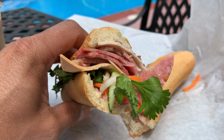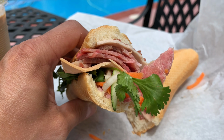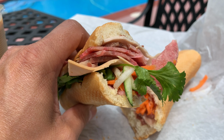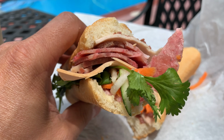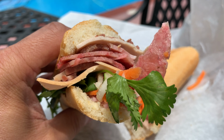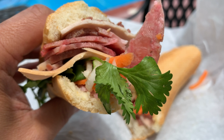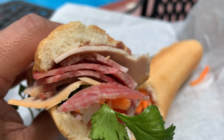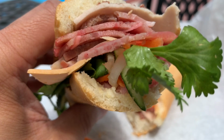But here's a close-up. So you have Vietnamese cold cuts, Vietnamese sausage, gia lo, pate, head cheese, cucumbers it looks like, cilantro, pickled carrots and daikon, and the bread's pretty soft, and for $5, that's what this costs, it seems to be a decent size, and it certainly looks good. So let me give this a taste and I'll report back what I think.